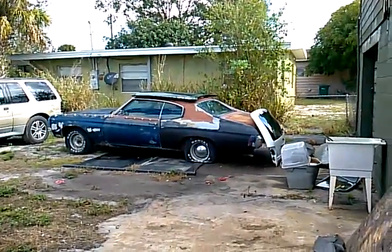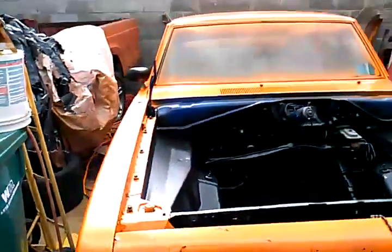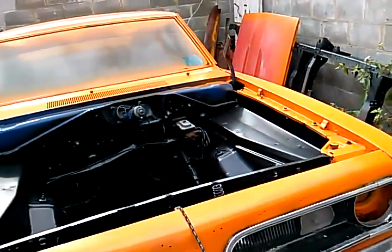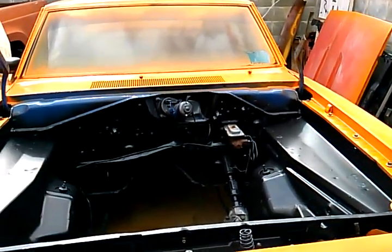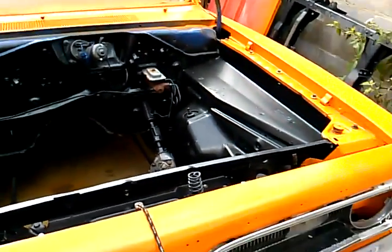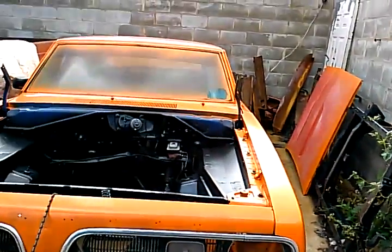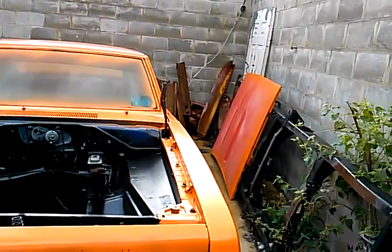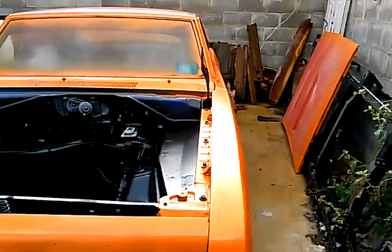So I said I had code enforcement come over. They ticketed both my Cudas. So I dropped the prices down, and I'm going to be willing to take $2,500 for everything, and I think that's an awesome deal for 2 cars.